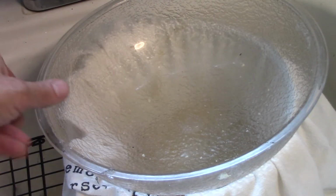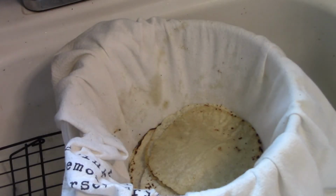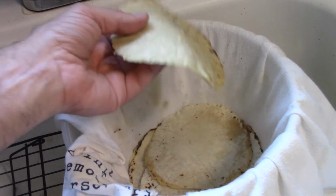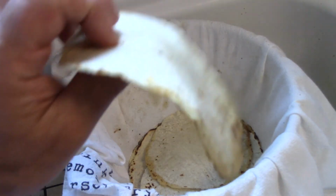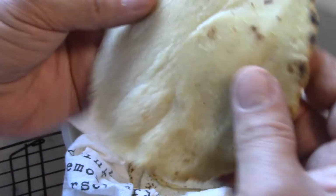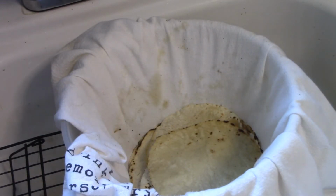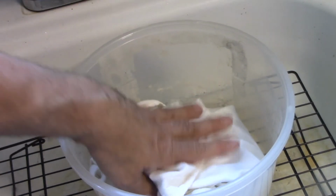Alright, get a load of this. Every time you add a new one to the bucket, it throws in a new blast of steam to the steam room. So look how nice and pliable these things are. That's the key when you get them off. You're worried about them ripping, breaking, cracking. Let them steam. Until you're ready to use them, just leave them in there.